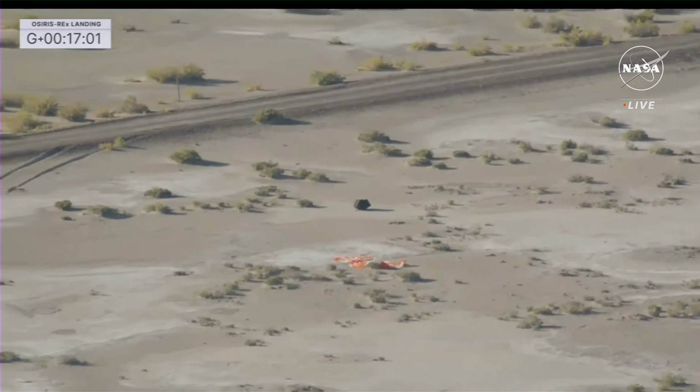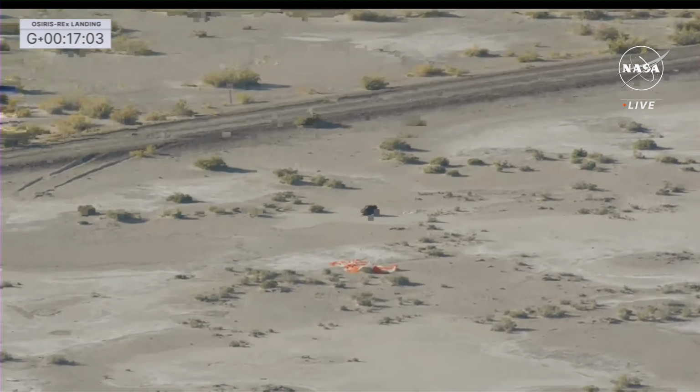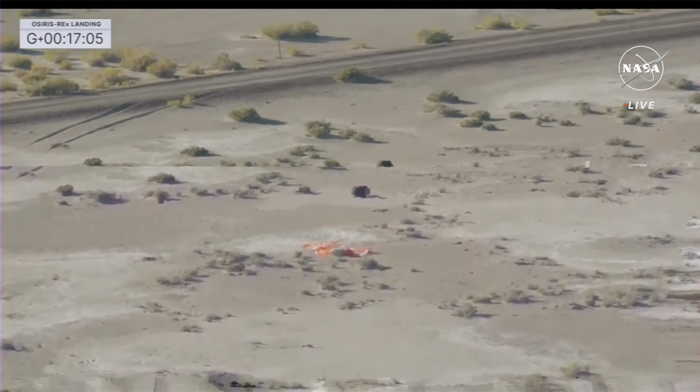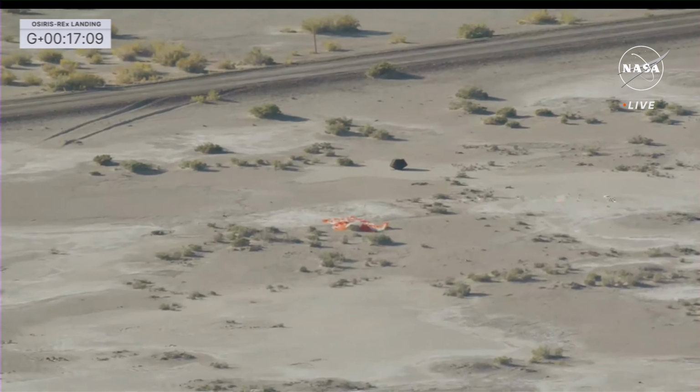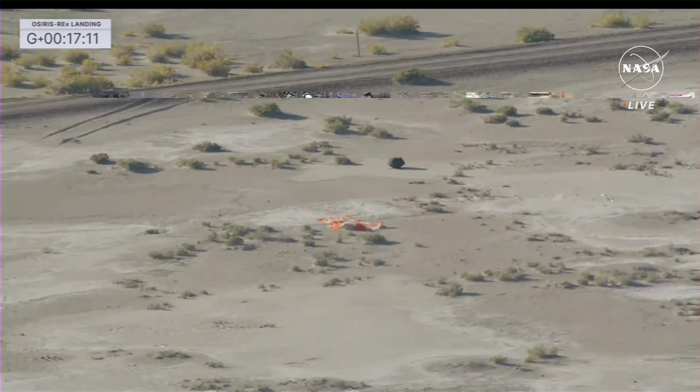We're getting a zoom in now from our NASA helicopter. And you can see now the SRC. At last, we have a visual of it on the surface of the Utah Test and Training Range. I'm sure that is a pleasant sight for the team to see.